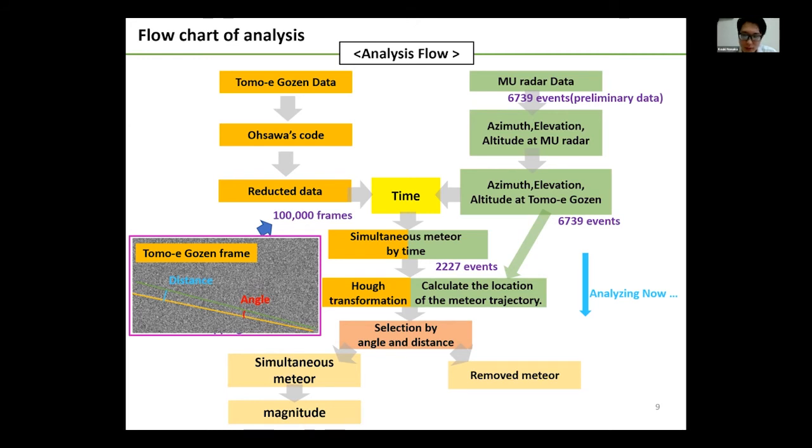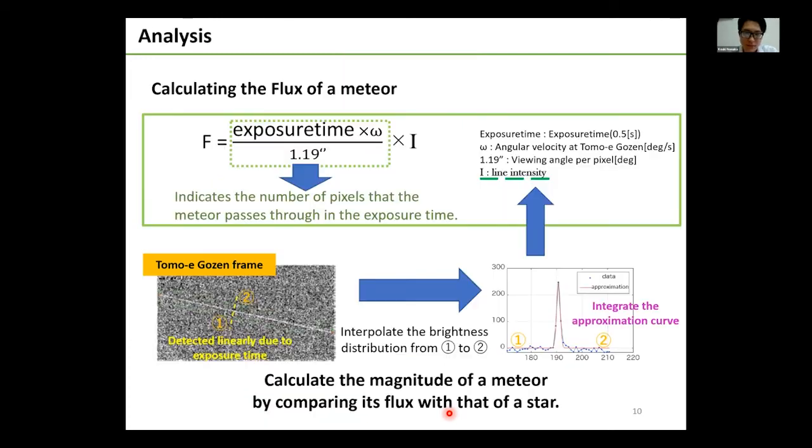Subsequent analysis will determine the magnitude and mass of the same meteor. Now we are analyzing this stage. The following section describes the process of calculating the magnitude from meteor flux. This formula was used to obtain the flux of meteor. Exposure time indicates the exposure time of Tomo-e Gozen. 0.5 seconds is used in this analysis.